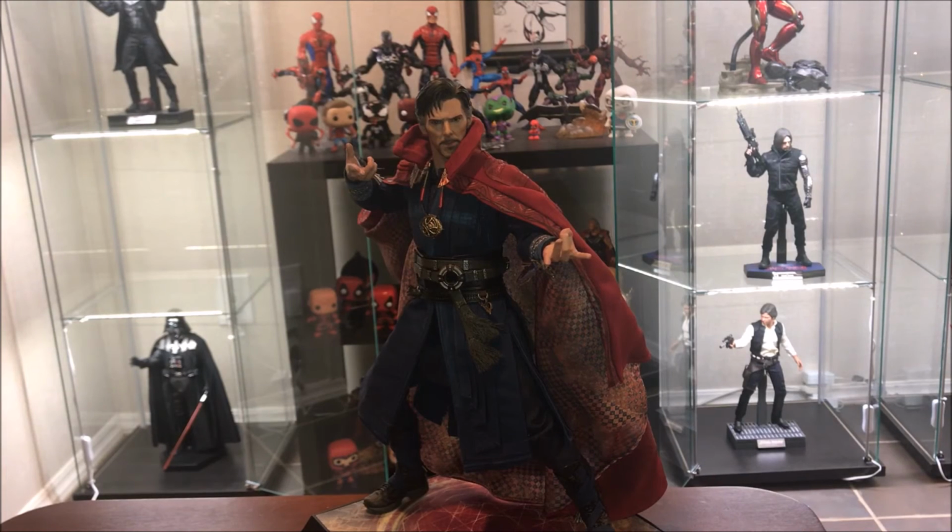And that brings us to my number 1 figure of 2017. That's right, it is the Hot Toys Doctor Strange. I'll be honest with you, when the movie first came out, I didn't know a whole lot about Doctor Strange.